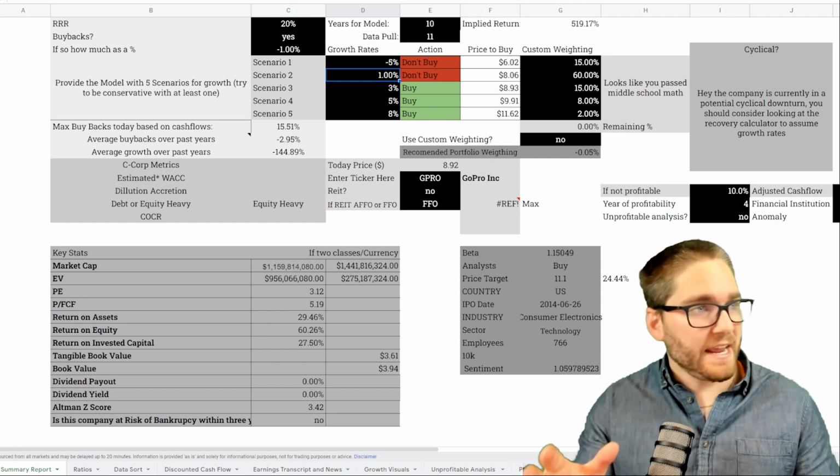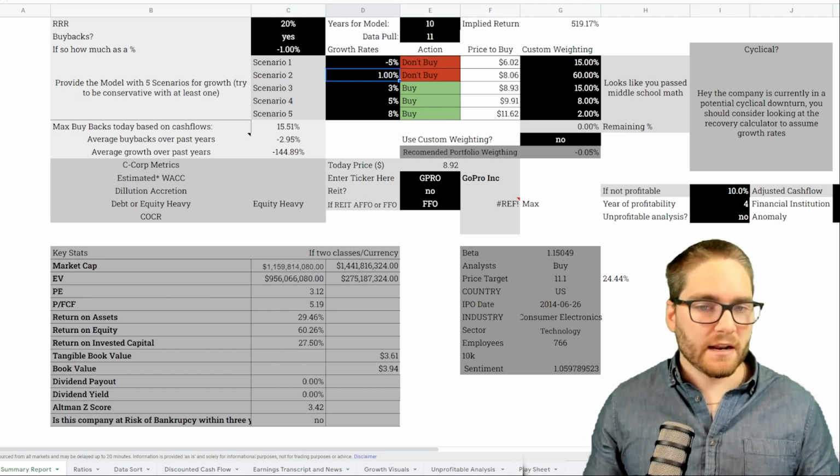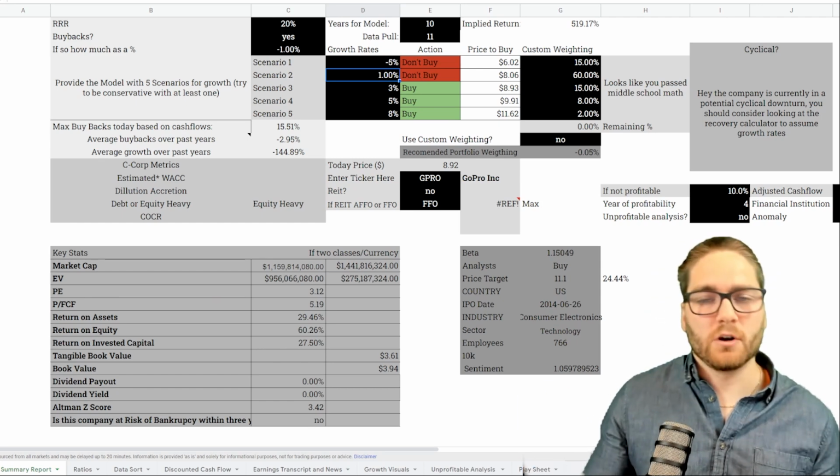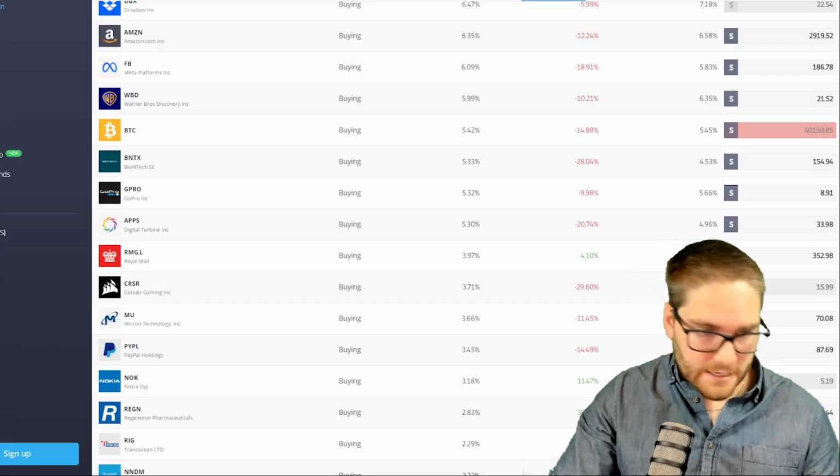We are sitting at about $8.92. Might revisit this at one point and go over some of my older thoughts on GoPro, see if they've really changed. But this is just a quick preliminary thought, so keep that in mind.